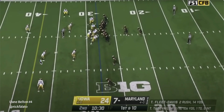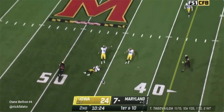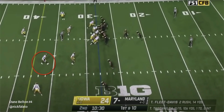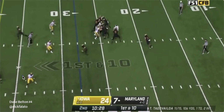Here against Maryland, 1st and 10. Now, you're not going to be able to see what exactly happens here, but he gets an interception. You see the acrobatic interception. But let's watch real closely here. Don't have the all 22 of this play, which sucks. We have Dane Belton. He drops down right here over the top of this player, and watch him. He's going to carry this number 2 wide receiver. He flips his hips, and he carries.